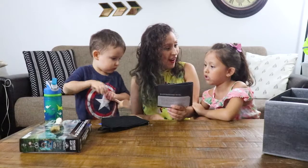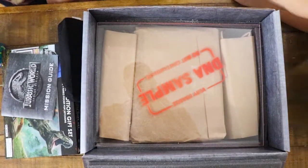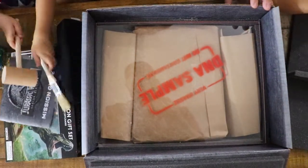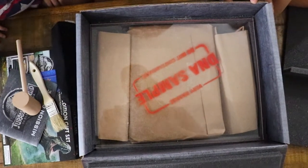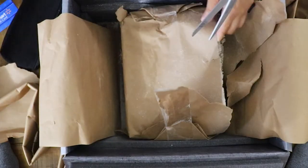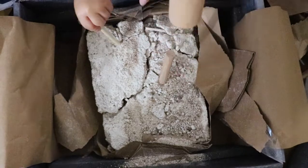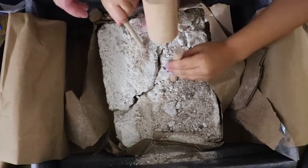We're gonna get a real dinosaur? Oh my god. Very fragile. Do not contaminate DNA sample. Sorry!